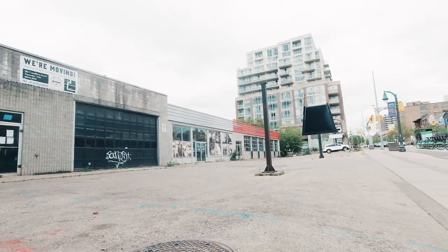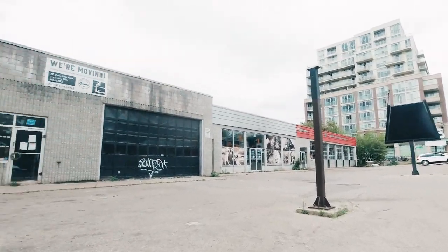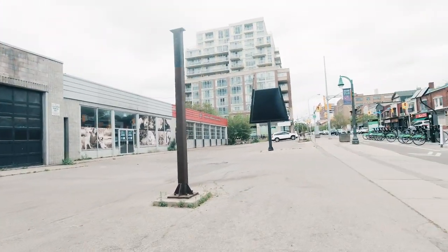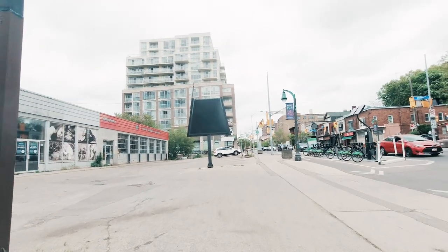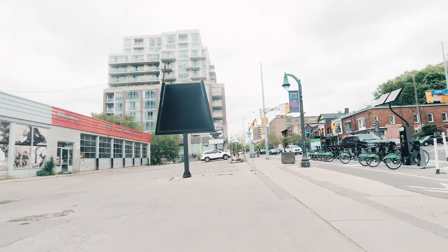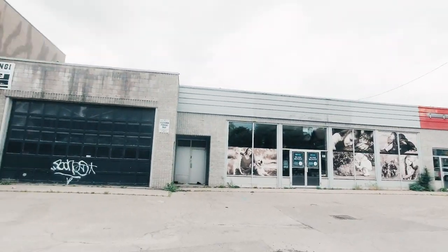Hey everybody, I'm at the corner of Bloor Street and Indian Road in Toronto, Canada. I'm at the site of another new construction site going up in this area. I decided to film a little bit. I photographed this area a while back, especially this garage and complex here.